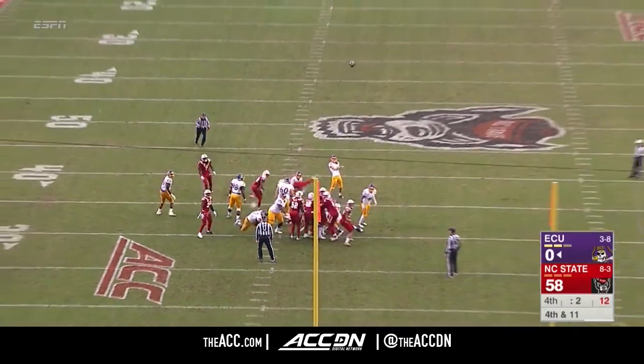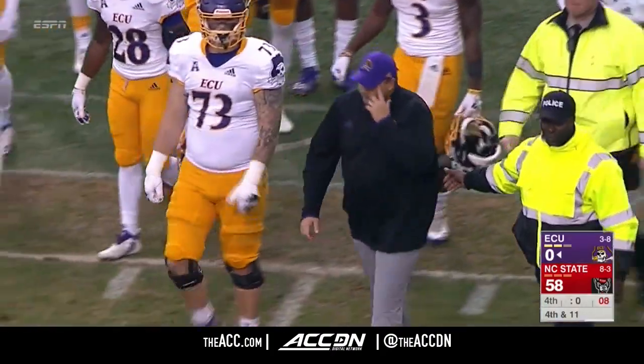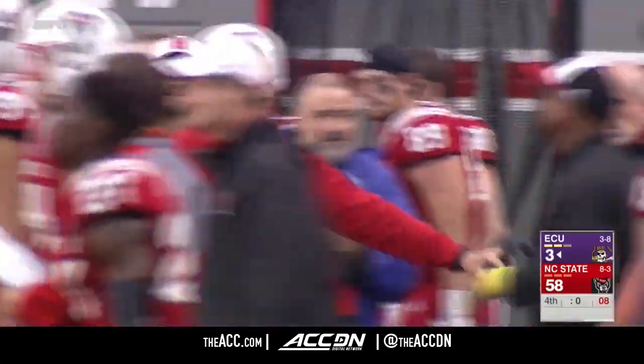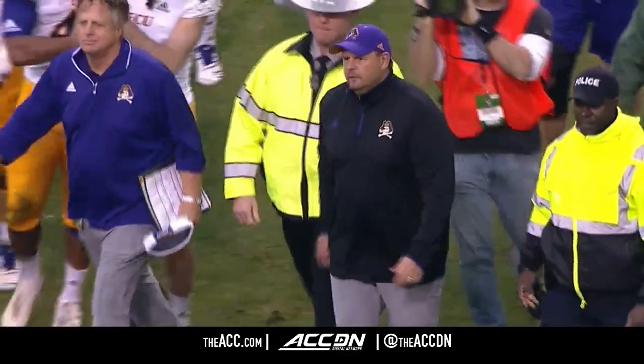From 46 for Jake Verity. The shutout avoided. NC State, 58 points on the final home game of the year at Carter-Finley Stadium. Good for Verity. Good for him.